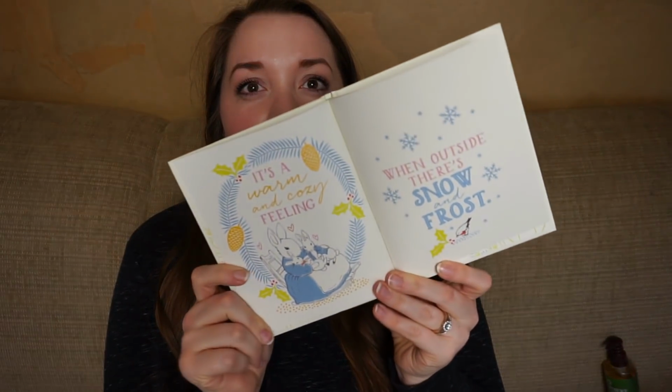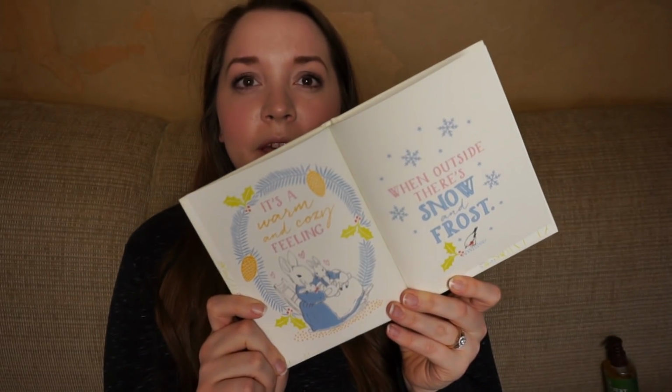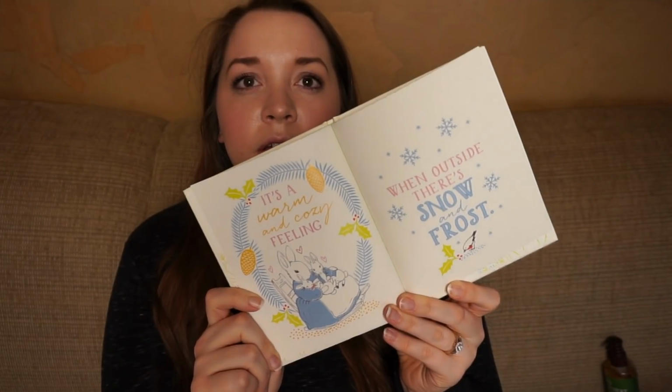I just thought it was a classic, like Peter Rabbit, but it's got a modern take on it, especially with the illustrations and stuff. Let me show you my favorite page. So you can see it's old school Peter Rabbit, the books that I used to have, but it's got a modern font and different stuff like that. I just thought it was really cute. Of course, this lighting's freaking out.